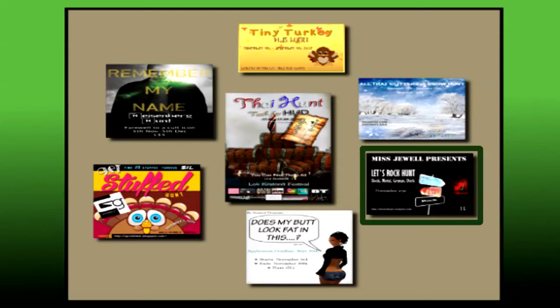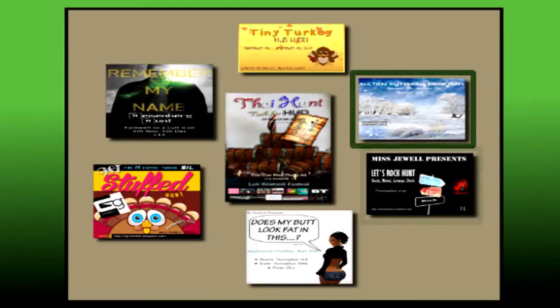Now we're getting into something that's a little far-reaching. I'm not really sure I'm ready for it, but here it is. All That Glitters is Snow. This is a sim-wide hunt. It's a 3 linden hunt. December 15th is the end date, and you're going to be looking for snowflakes.